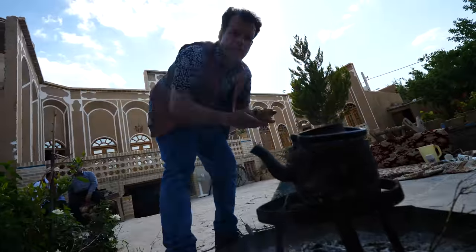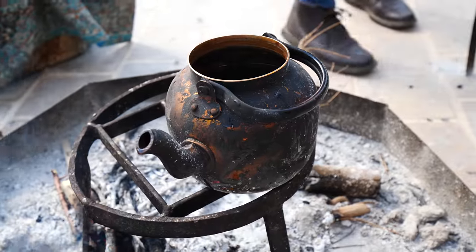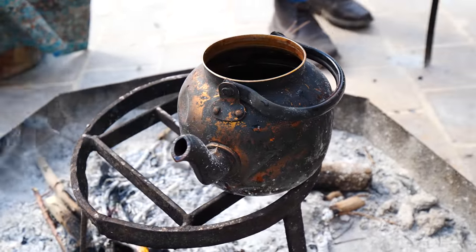So after 2 hours of boiling that coffee, it's time to add cardamom and rose water. 10 minutes, we'll be ready. Only 10 minutes? Yeah. It's been a long day. We've been at the fire the whole day.